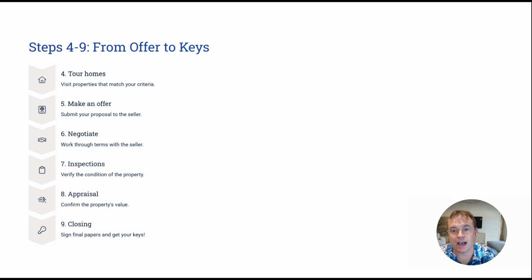Once we're under contract, we'll arrange inspections to check out the roof, the electrical, plumbing, and HVAC. We'll do a pest inspection as well, and a lot more. I'll explain reports in plain English and help you request repairs and credits if needed. Appraisals and loan finalization. Your lender is going to order an appraisal to confirm the home's value. We'll handle any surprises like low appraisals and keep things on track with your loan officer. And closing, the finish line. You'll sign the documents, wire your down payment and closing funds, and get your keys. We'll celebrate with you.